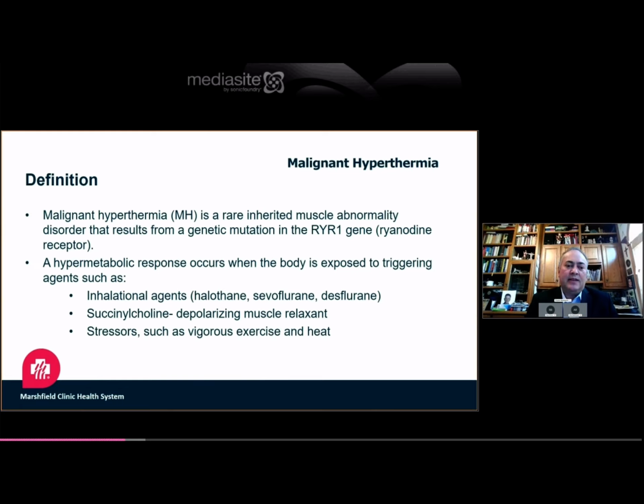It causes a hypermetabolic response when we expose our bodies to a triggering agent, such as inhalational agents, halothane, sevoflurane, desflurane, or succinylcholine, which is the depolarizing muscle relaxant. There are some descriptions of non-anesthetic things, such as stressors or vigorous exercise, that can trigger a similar syndrome, but this is very rare.